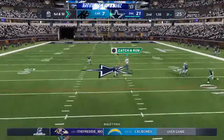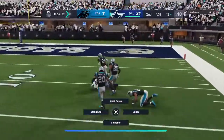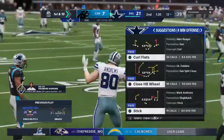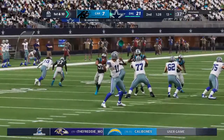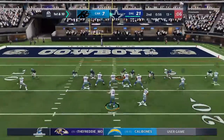After the turnover, here's Herbert. Got his man complete over the middle. That's Andrews. He'll be taken down inside Carolina's 15. A big play here for the Cowboys. 56 yards. At the 13-yard line. A real field flipper there as all of a sudden they've got a first down in the red zone.